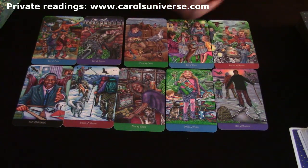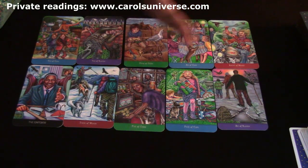And a soulmate can be anyone. A soulmate can be your lover. It can be your cousin, your aunt, your uncle, your mum, your dad, your sister, your brother, your child. Your soulmate is the person that you connect with.